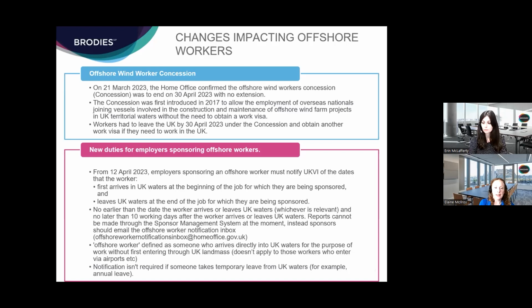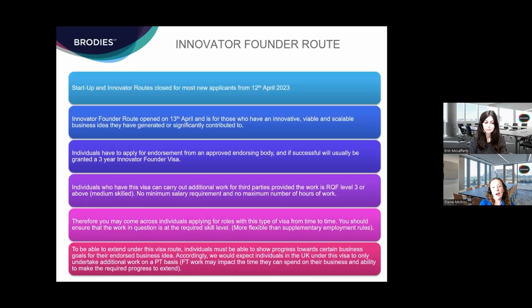If we just move on to the next slide, then a further change that I said we would talk about at the beginning is the new Innovator Founder visa route. Some of you may have heard of the old startup and innovator visas that we used to have in the UK. Those categories are now largely closed to new applicants anyway. Since the 12th of April, there are some transitional arrangements in place for those who were endorsed under those routes prior to that date, but those categories are largely closed and are replaced by this new Innovator Founder visa route.